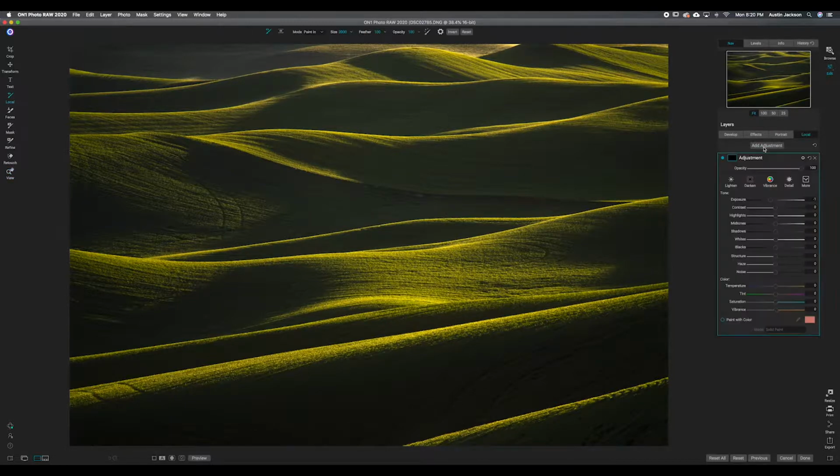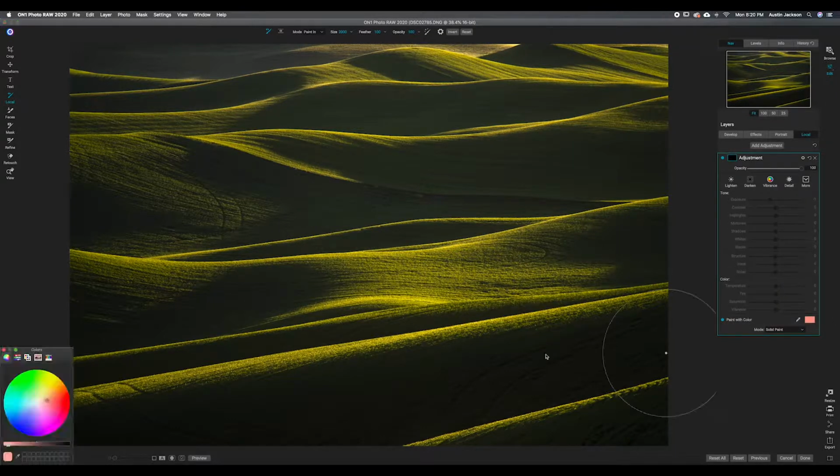You can click Add Adjustment, and then we're gonna do Paint with Color. You can double click here to select which color you'd like to use. I'm just gonna go with a kind of warmish yellow in here. I can close that box.